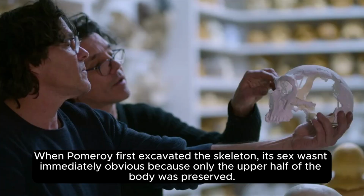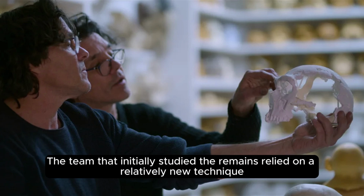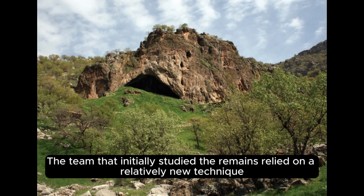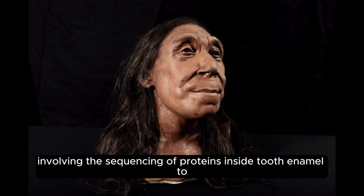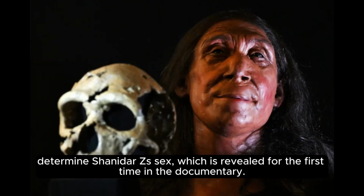New analysis. When Pomeroy first excavated the skeleton, its sex wasn't immediately obvious because only the upper half of the body was preserved. It lacked telltale pelvic bones. The team that initially studied the remains relied on a relatively new technique, involving the sequencing of proteins inside tooth enamel to determine Shanidar Z's sex, which is revealed for the first time in the documentary.